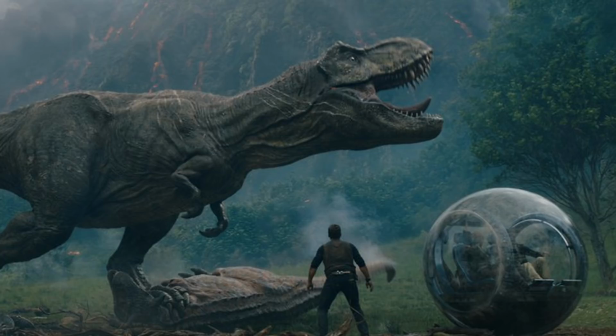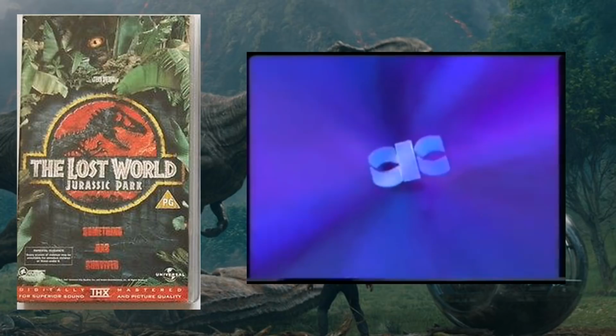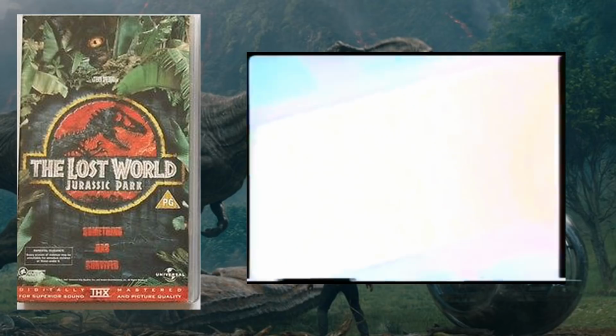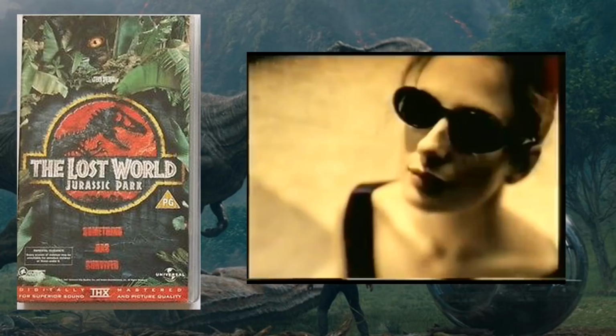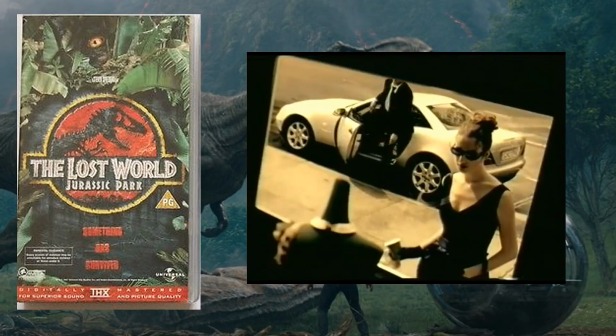Okay, so one thing we were talking about before we started recording was the opening of the VHS tapes. And for me, my most nostalgic thing from the franchise, genuinely nostalgic, is the 1994. Oh no, not 1994. I've got that in my head now because of that poster. The 1997 VHS Lost World opening in the UK.